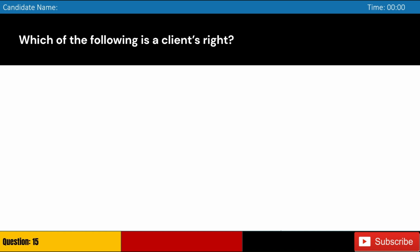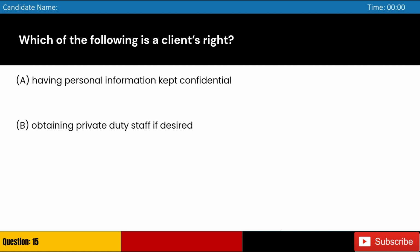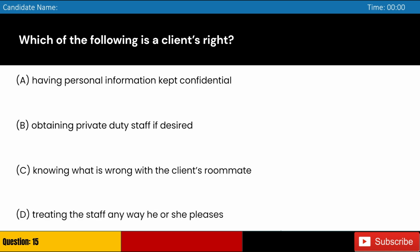Which of the following is a client's right? A. Having personal information kept confidential. B. Obtaining private duty staff if desired. C. Knowing what is wrong with the client's roommate. D. Treating the staff any way he or she pleases. Answer A. Confidentiality of personal information is a fundamental right of clients in healthcare settings.